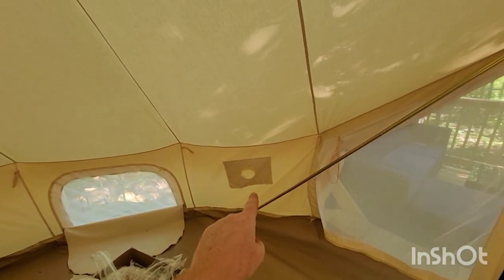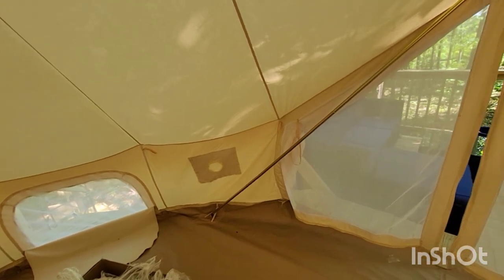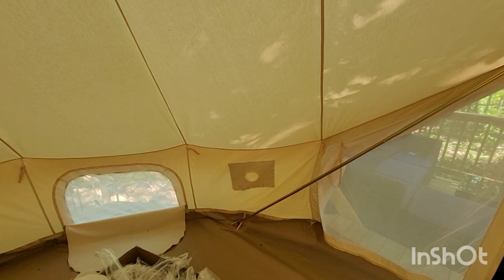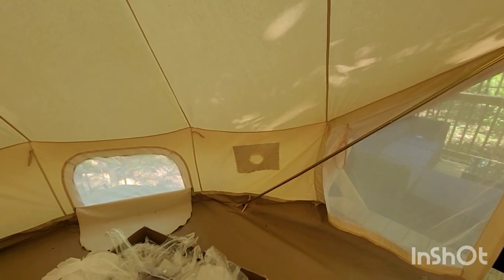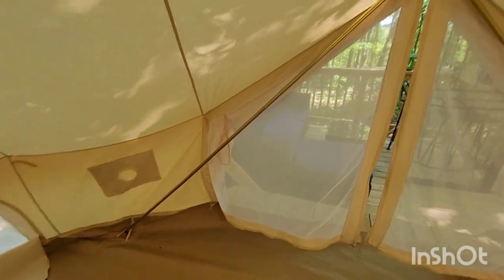If you wanted to put in a wood burning stove, you could put one in and keep this place nice and warm in the winter. But I think I'm just gonna get a propane indoor heater to use, just so that we're not playing with fire all the time, especially inside a canvas tent, even though it is fire retardant.